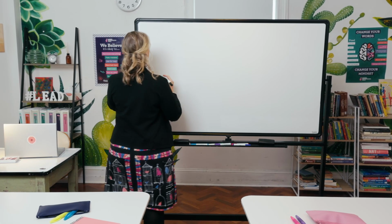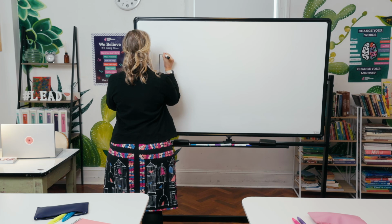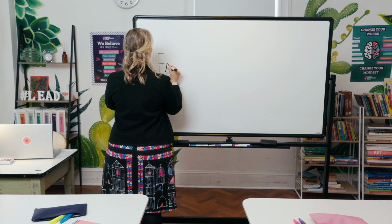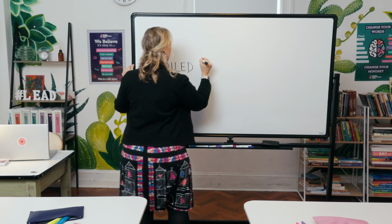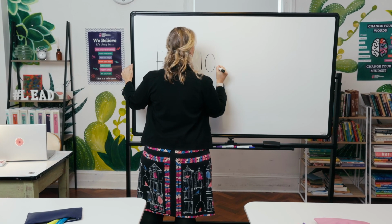Now, don't fear feedback. It's essential for improvement. Embrace it, iterate, and watch your idea evolve. Remember, setbacks are part of the journey.